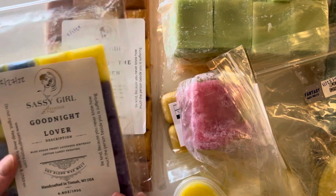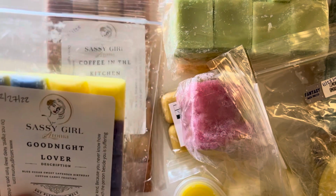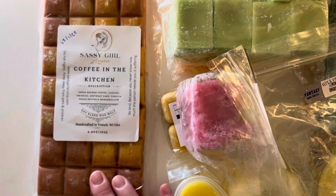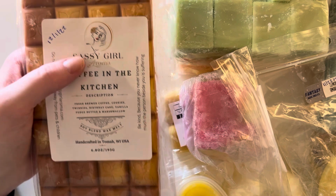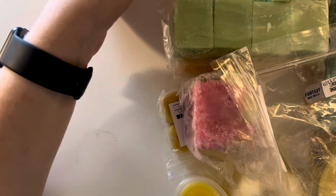Goodnight Lover, blue sugar, sweet lavender birthday cotton candy frosting. I don't know what I think about this. I gave it a 6 out of 10. This might be one I don't finish, but I want to try it. We'll see. And then Coffee in the Kitchen, which is fresh brewed coffee, cookies, Twinkies, birthday cake, vanilla fudge, butter, and marshmallow. I gave this a 9 out of 10, so I'm excited about that. I love her in the kitchen blends. They're so good. Oh, delicious.